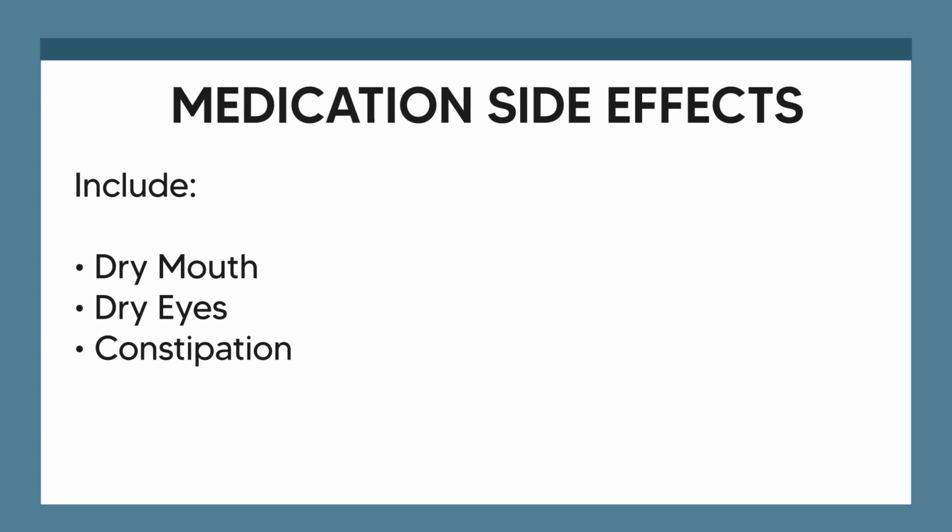The main side effects are dry mouth, dry eyes, and constipation. And we get these side effects with these drugs because there are receptors that are being blocked by the drug that are not only in the bladder, but they're also in the salivary glands, the eyes, and the intestines. So these are non-selective receptor blockers. So when they're blocking the receptors that are in the bladder, those receptors are also in the other organs.